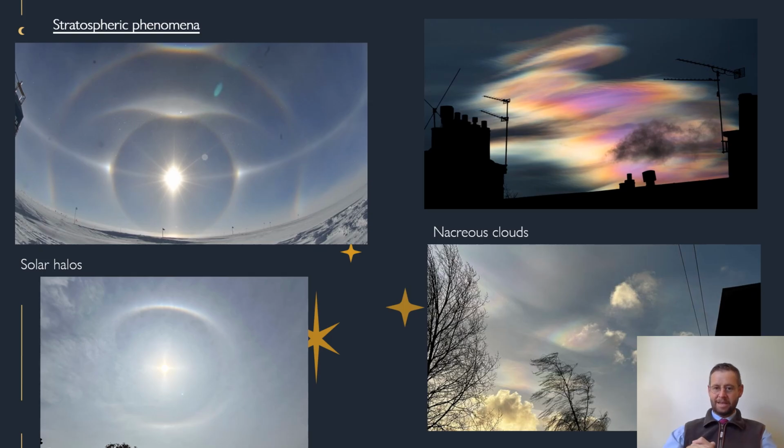Now, another thing that you might see at certain days of the year is some of the very high altitude clouds that normally sit above the North Pole may slide off the North Pole and be visible from places like the United Kingdom. Now, these are called nacreous clouds. These nacreous clouds have an opalescent, mother-of-pearl, oily even, distortion of colour.